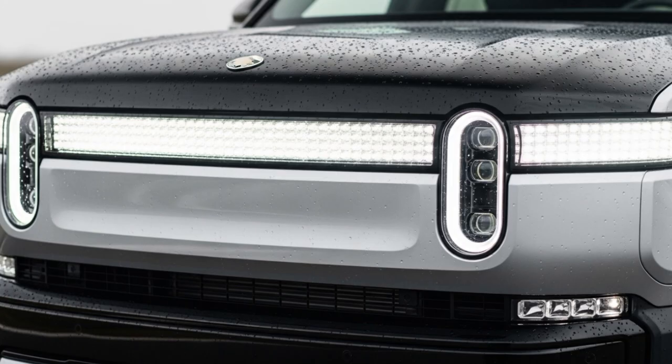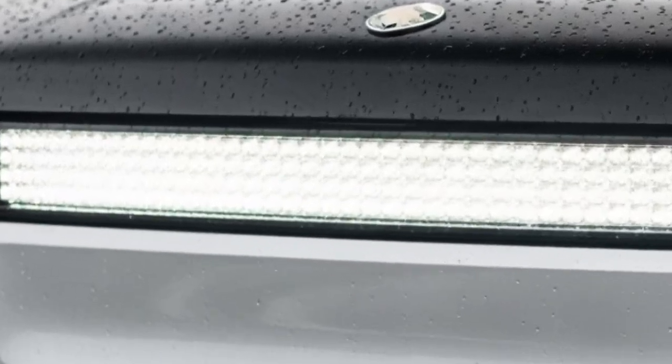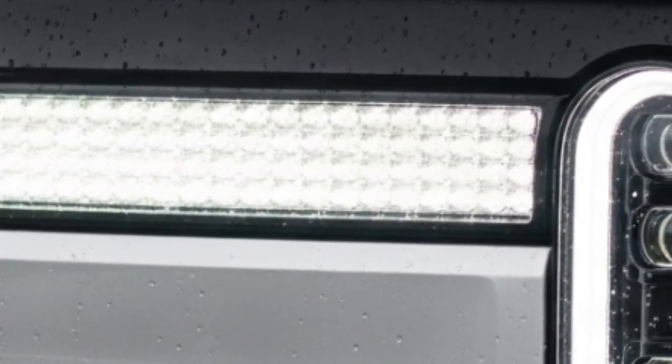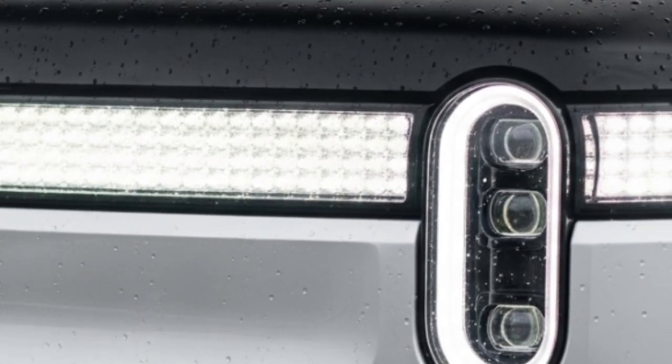Rivian has made reservations open for the R2, with a refundable fee of $100 in the US and $150 in Canada. The company expects deliveries to begin in the first half of 2026. Manufacturing will take place at Rivian's factory in Normal, Illinois, a move that lets Rivian accelerate delivery without waiting for its planned new plant in Georgia.